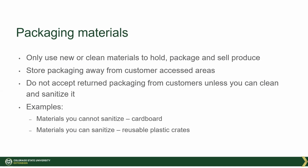And then if at all possible, again, do not accept return packaging from customers unless you can do that full cleaning and sanitizing of those materials. Reusing packaging can really present a risk to your operation even outside of COVID-19 times. So if this is part of your business plan, really be sure you have that ability to clean and sanitize any of those materials before using them again. Next slide.